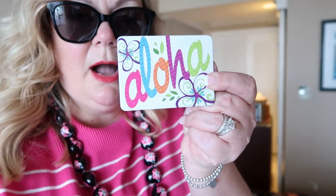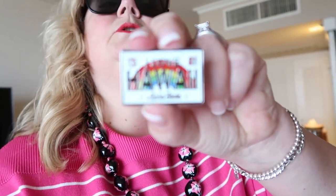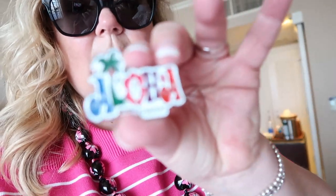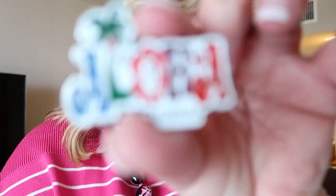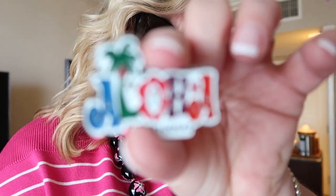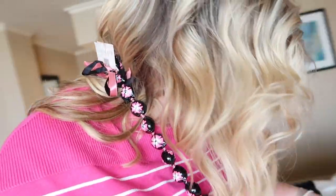I got this one that says Aloha. And then I got this one that says Hawaii on it. Super cute. And then this one just says Aloha. So maybe it'll focus. Maybe. It won't. But anyway, the other one says Aloha. So very, very cute. Love all of our things. And that's just the first day.